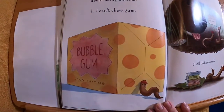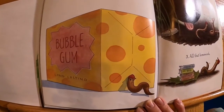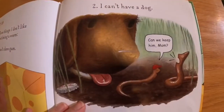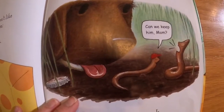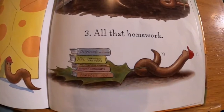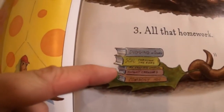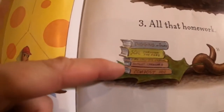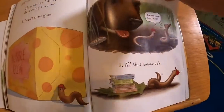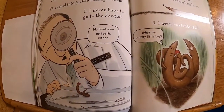July 18th. Three things I don't like about being a worm. Number one, I can't chew gum. Bubblegum, long lasting. Aww. Number two, I can't have a dog. Can we keep him, Mom? Number three, all that homework. Digging a History, Soil Through the Ages. My Casting Journal, Night Crawlers, and Compost 101. Big studies.